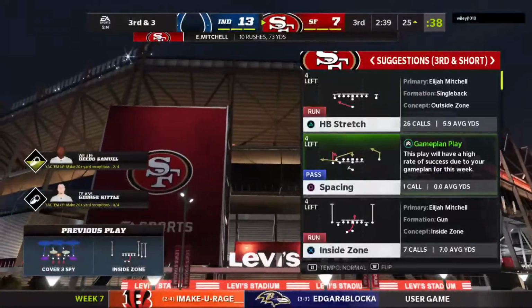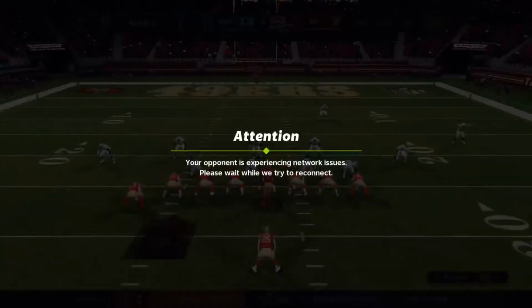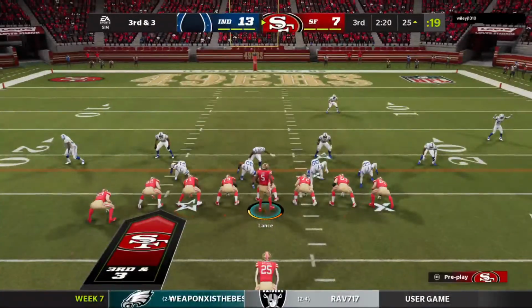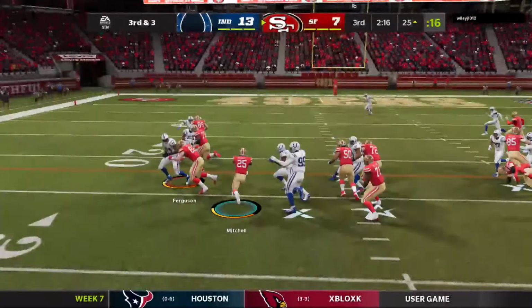73 yards rushing for him now in the ball game. That was a really nice run there to bring up third and short. After the incompletion on first down, it's awfully nice to have a running back that you can hand it to and put you back in a good situation. They'll keep it on the ground.